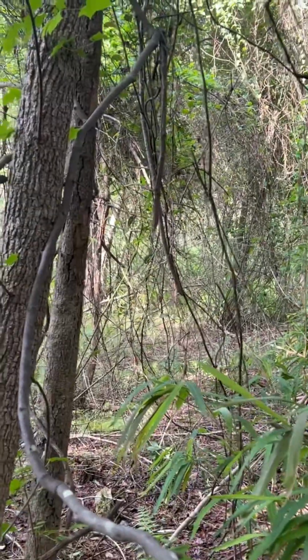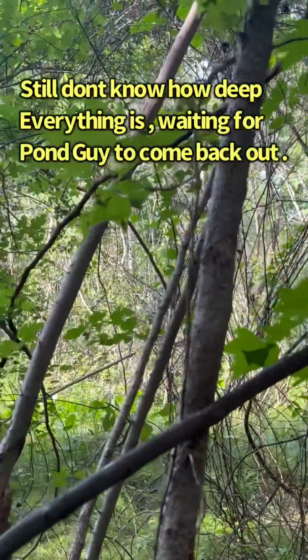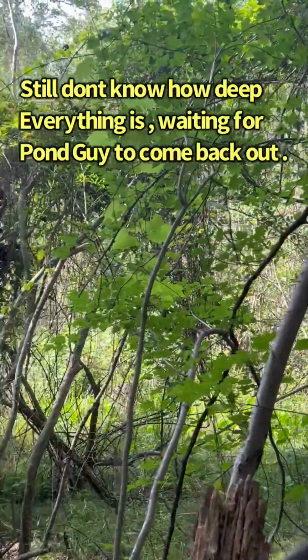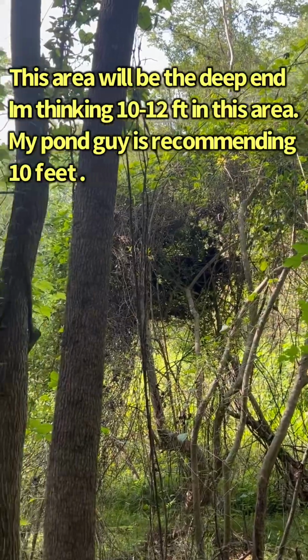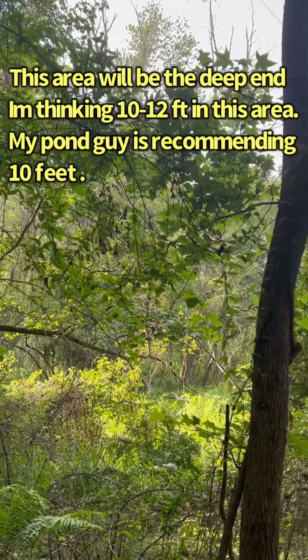This is where the spillway for the pond is going to be. This is the water that's already back here. I would come back here and try to clear it off some so we can fish out here this way, but I'd still rather have a pond dug.